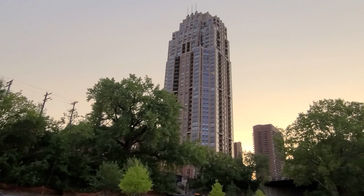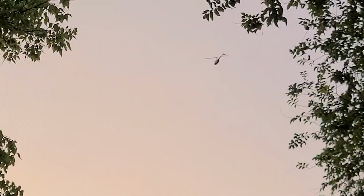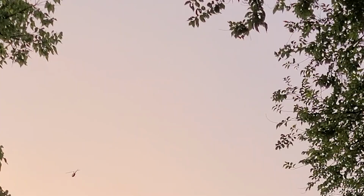Not sure why, but that's Darius' favorite building in Minneapolis. You know what? You're my favorite building out of this. Shows me how good my memory is.